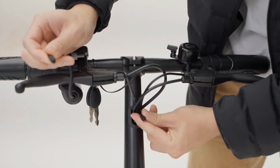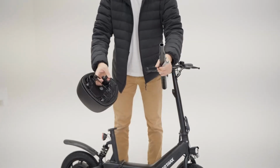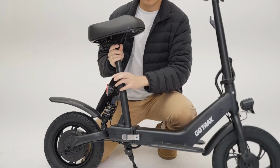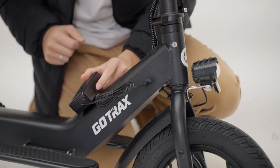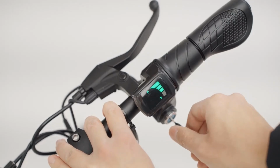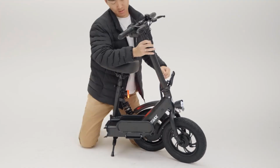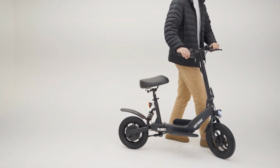Your safety is our top priority. The Gotrax A3 e-scooter complies with UL 2272 standards and features 12-inch pneumatic tires for exceptional shock absorption and stability. Front and rear lights illuminate your path during nighttime rides. A bell alerts pedestrians, and responsive drum brakes provide reliable stopping power. Enjoy a safe and confident ride, no matter where your journey takes you.